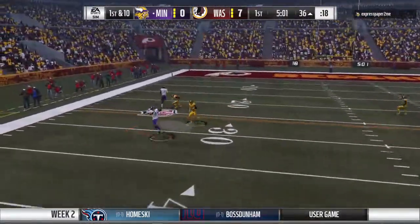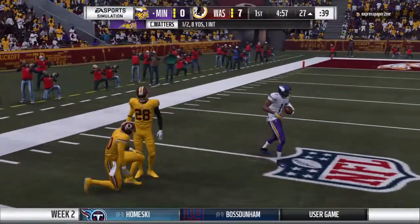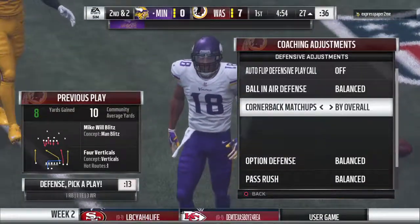They'll look to throw now on first down. Man open, that's Damian Ratley. And he'll be brought down at the 27-yard line. A good pickup there. 8 yards on the first down completion.